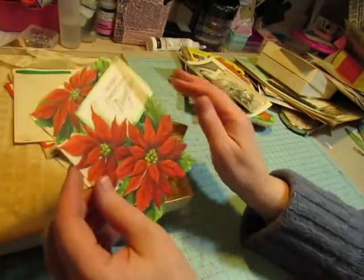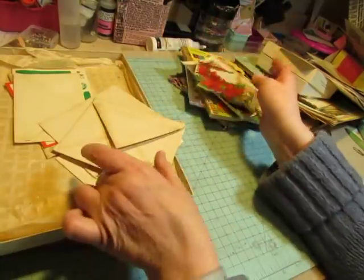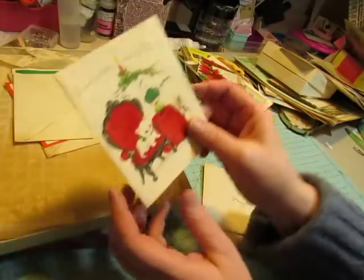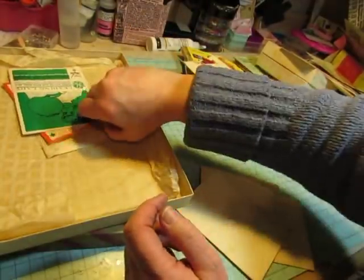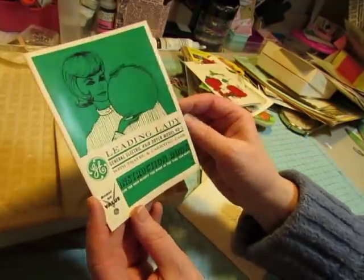Here's a pretty old Christmas card. I'll keep that, not the envelope. And another pretty cute little Christmas card, and it's fuzzy. Leading Lady, General Electric Hair Dryer.